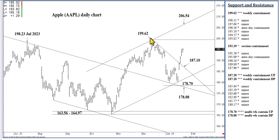2 to 3 week target, 199.62. We may see that this week, can contain weekly buying pressures, and if we were to close above 199.62, just another 2 to 3 weeks away from reaching 206.54. This formation can absorb buying on a monthly, possibly quarterly basis, and we can fall away from there.